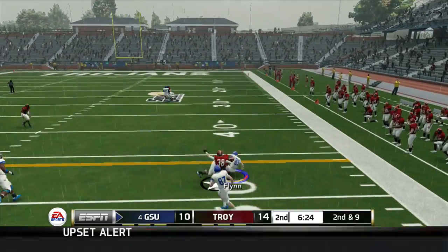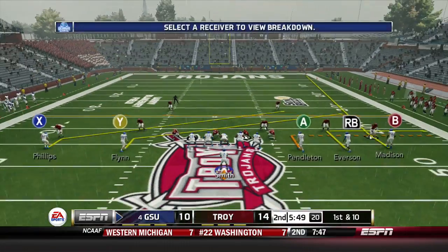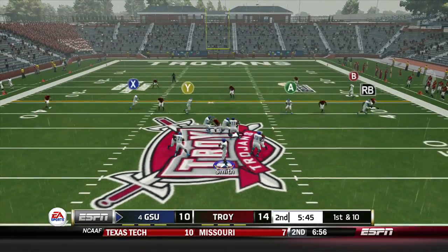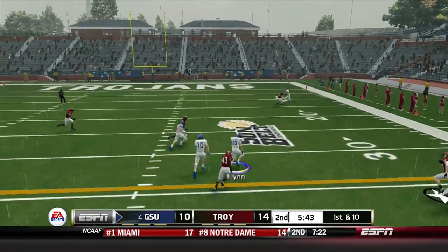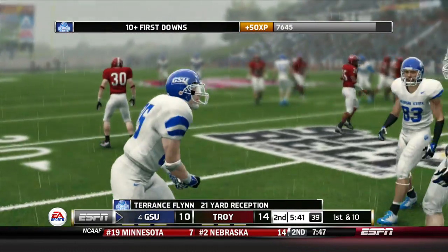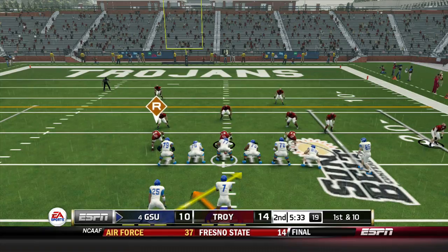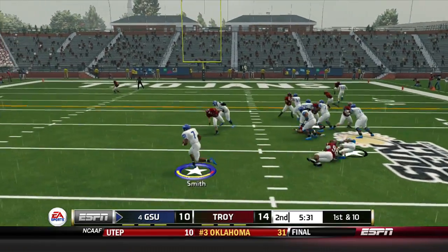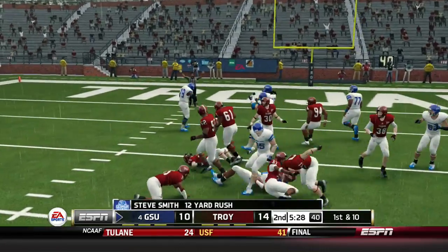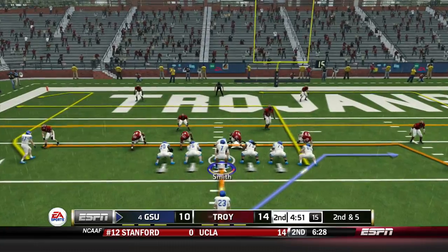Smith on 2nd and 9 will find Terrence Flynn for a gain of 8. And they would pick up that first down on 3rd down. 1st and 10, Smith back to pass here, firing over the middle, caught by Flynn. Again, his second catch on the drive is good for 21 yards into Trojans territory. 1st and 10 now from the 24. Smith is going to keep it on the read option, and he is going to pick up a first down, a gain of 12.